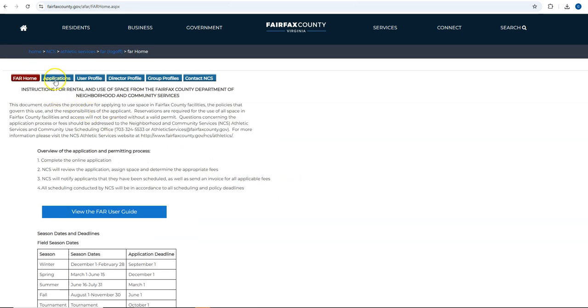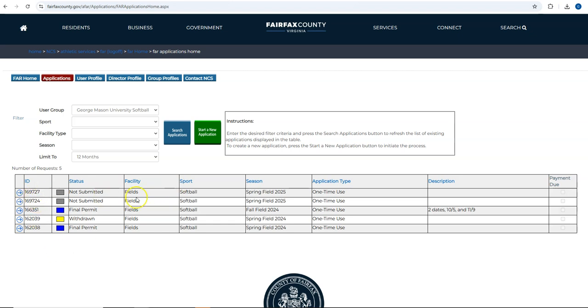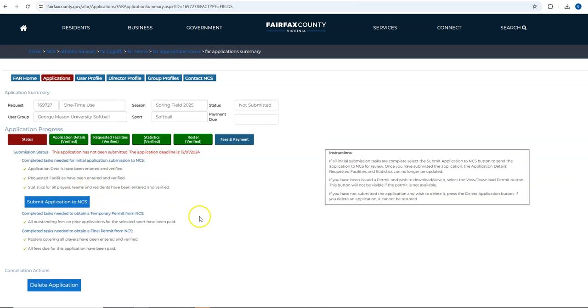Go back into your applications. If you ever need to search for your stuff, you can go back in here. We're searching applications. So we have one here that, as we can see, is 169727. That number you're going to need to write down, because we're going to shoot an email to Mr. Andrew Buffington with Fairfax County Parks and Rec with NCS Services. So you want to go back in here and you want to hit to submit this application.